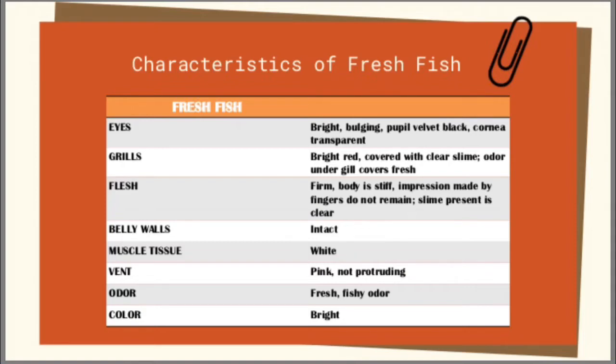First is the eyes. The eyes should be bright, bulging, with pupil velvet black and cornea transparent. Next is the gills. The gills should be bright red, covered with clear slime, and the odor under the gill covers fresh. Next is the flesh. The flesh should be firm, the body is stiff, impressions made by fingers do not remain, and slime present is clear.